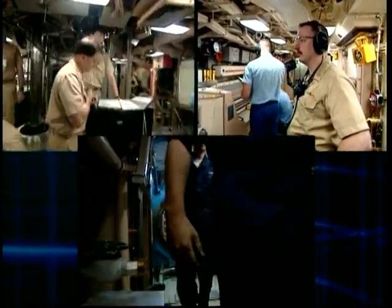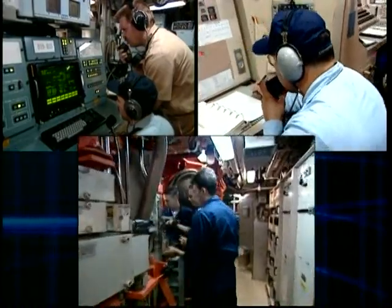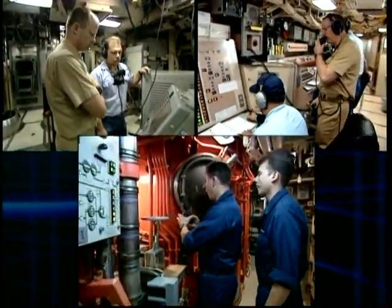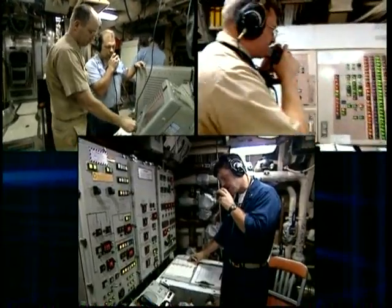Condition 1SQ for weapons test. This is the captain. This is an exercise. Con, weapons, nav. Lock mark time will be 2, 3, 1, 2, 1. Weapons system is condition 1SQ for weapons test.